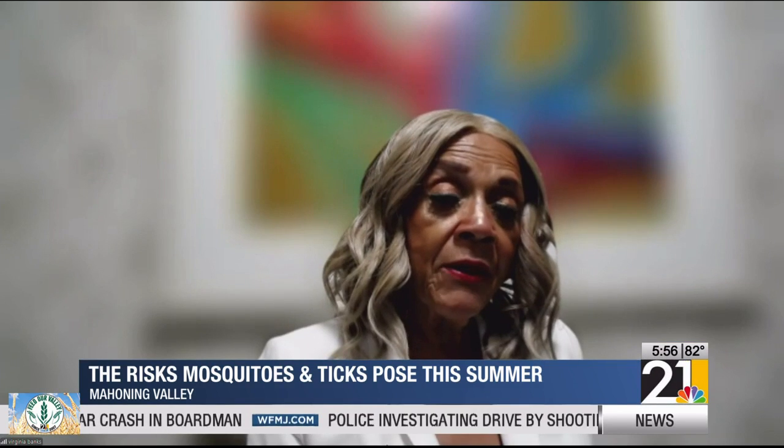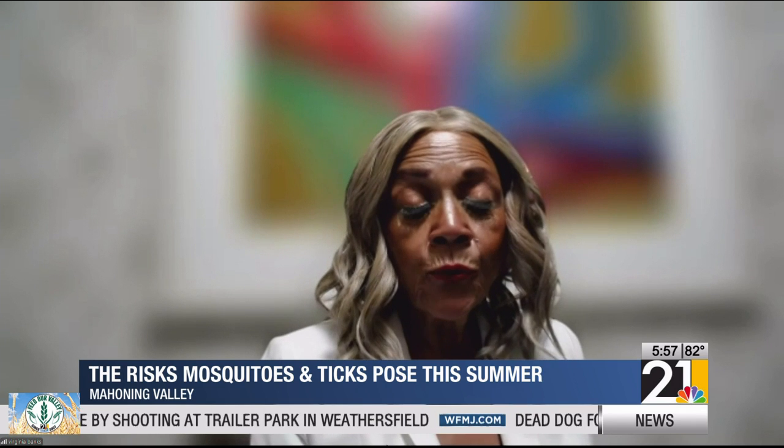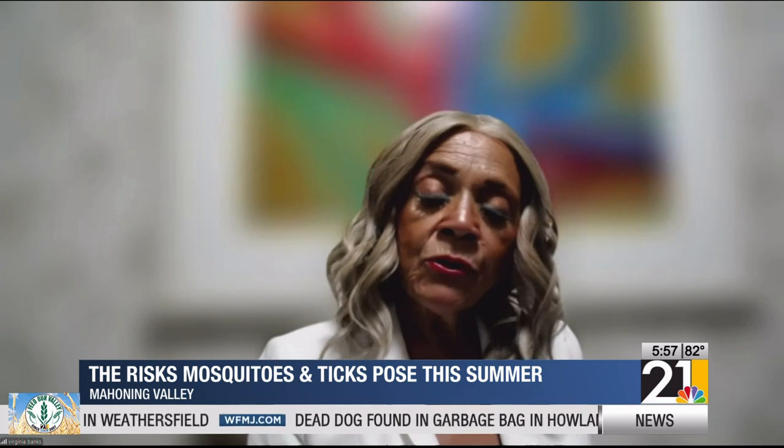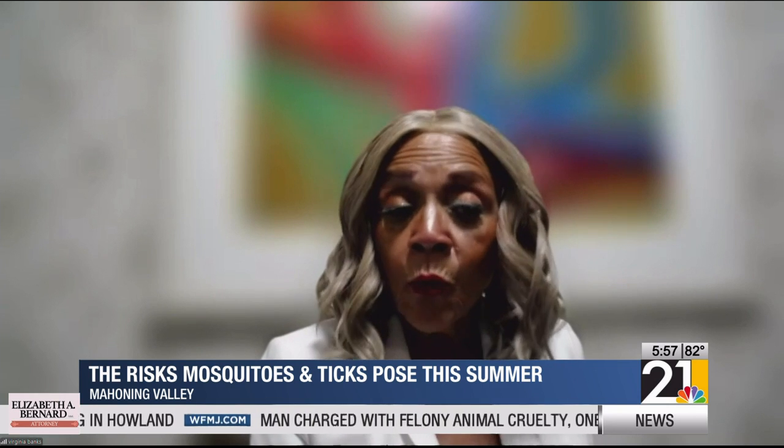Mm-hmm. And if someone does contract Lyme disease, is there anything that people can do early on to treat it or, of course, to prevent it? Well, first of all, if you have a tick bite, you probably should call your doctor and take the tick out if you can. And as you know, emergency rooms visits have gone up for a lot of reasons with these ticks. But yes, there can be prophylactic antibiotics, antimicrobials, that are given to individuals who report a tick bite. And that really is up to your own physician to determine whether you're one of those individuals who would benefit from prophylactic treatment. Yeah, so best to call your doctor.